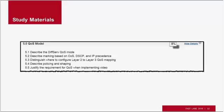QoS model. This is another piece that's not that large. So again, manage your time, and you have to understand what diffserv is. And certainly, if you're going to learn about diffserv, you should understand the difference between diffserv and intserv, integrated services, at a high level. Describe markings based on class of service, which is layer 2, and DSCP and IP precedence is layer 3. Distinguish where to configure layer 2 to layer 3 QoS mapping, policing and shaping, and justifying the requirement for QoS when implementing video.